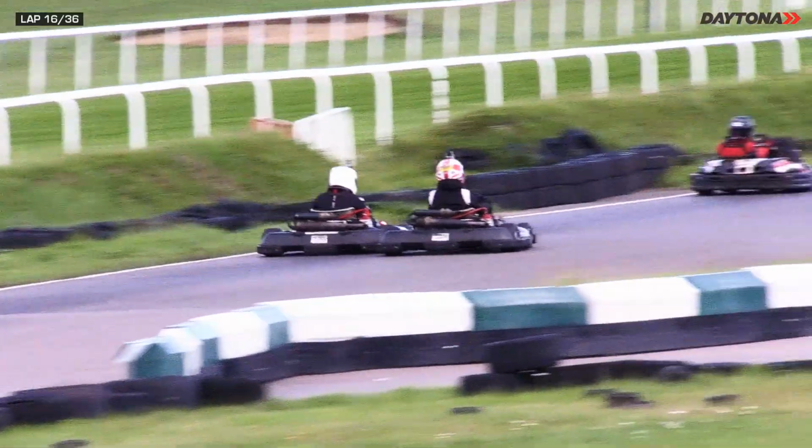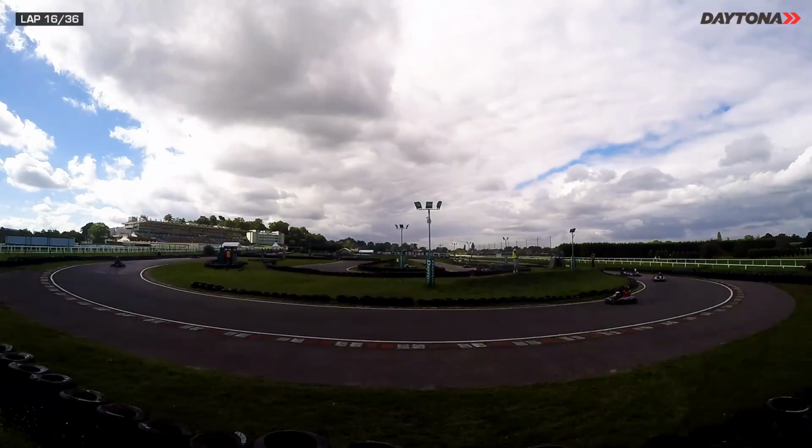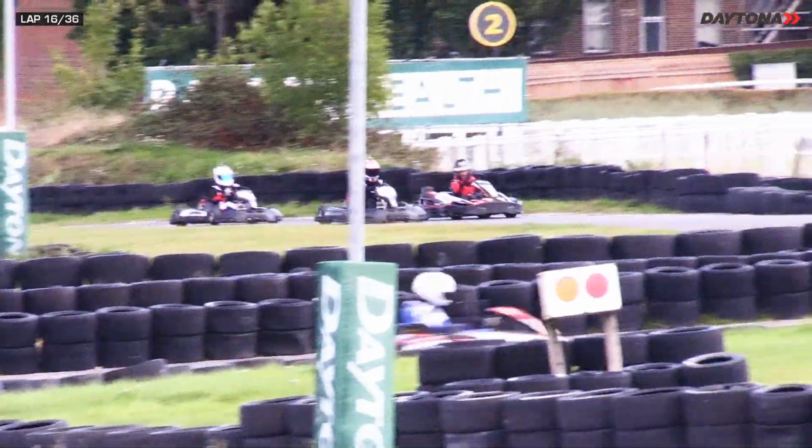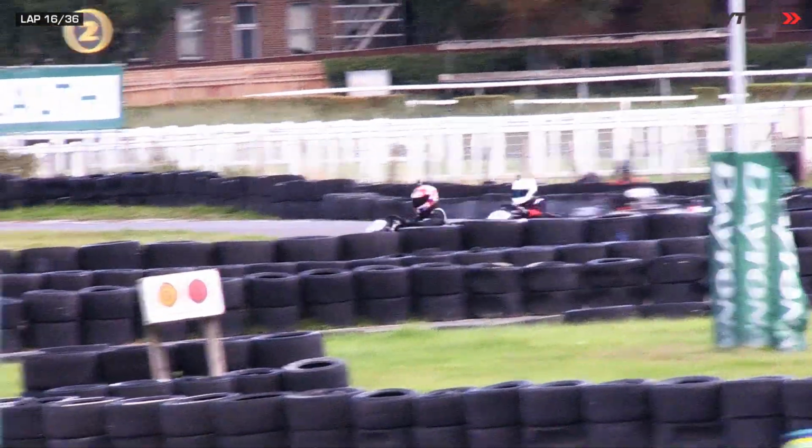Meanwhile, we've got this terrific scrap going on between, that is Joe Williams. This time he's battling away with Matthew Plum. And they're having an absolute dogfight as they duel away for position.